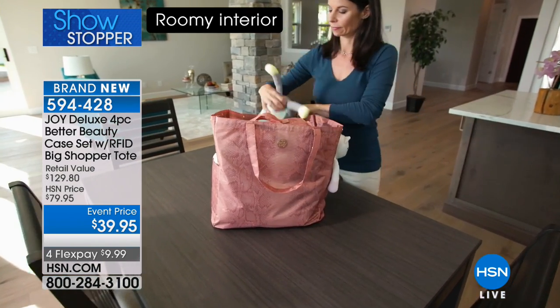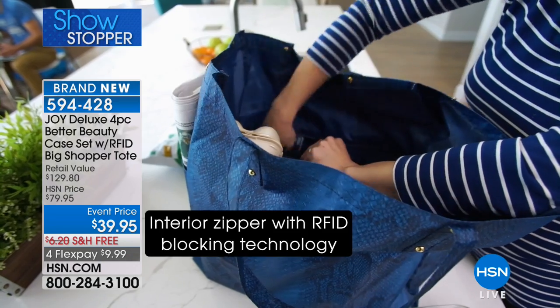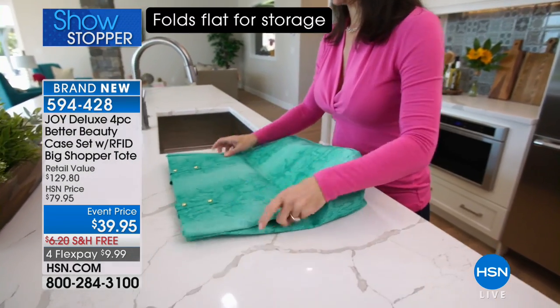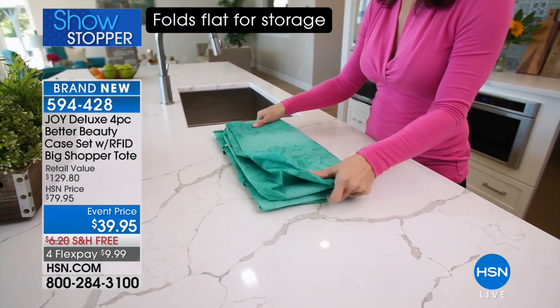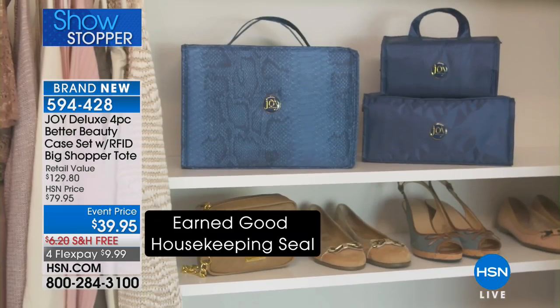Look at this gorgeous bag. It has that right shape, that nylon kind of feel, but not with RFID, not the whole back zipper panel. And then that super extra large Better Beauty case, that's over $50. So that's over $100 value right there.